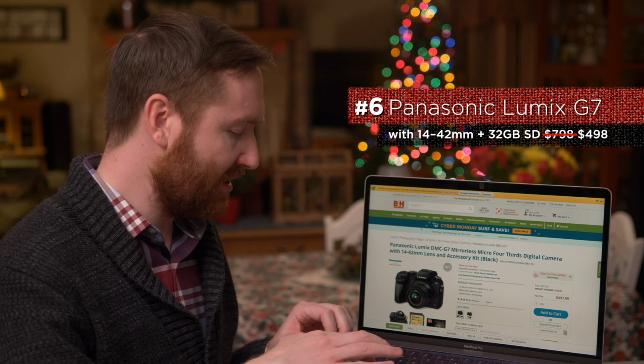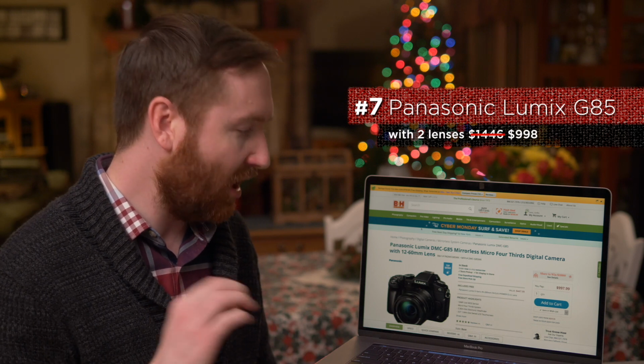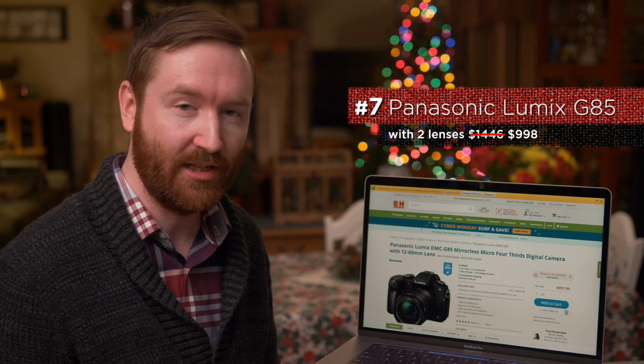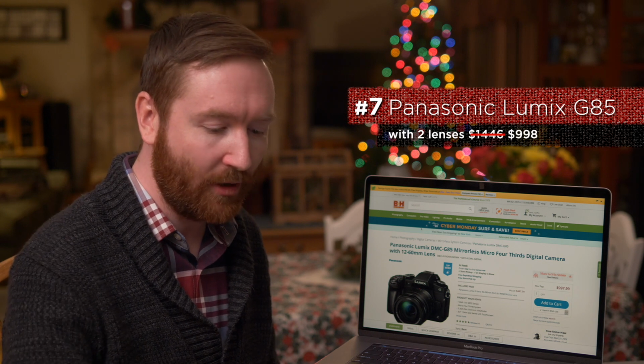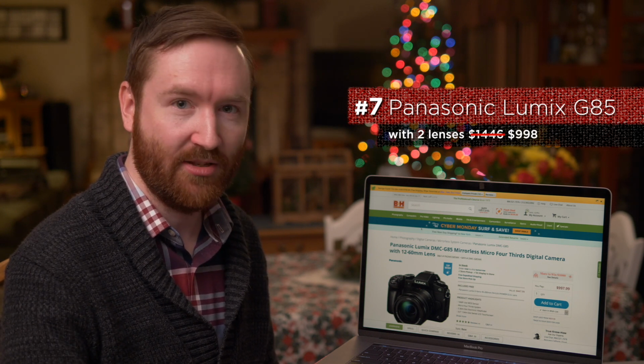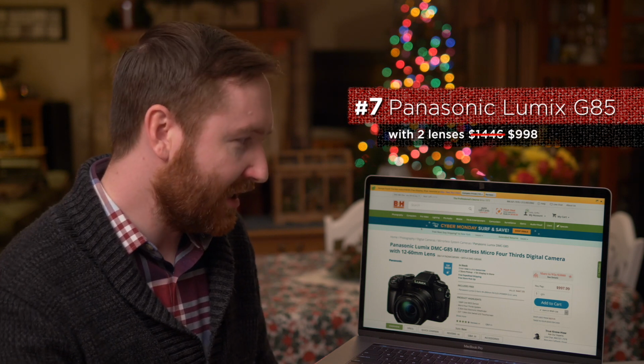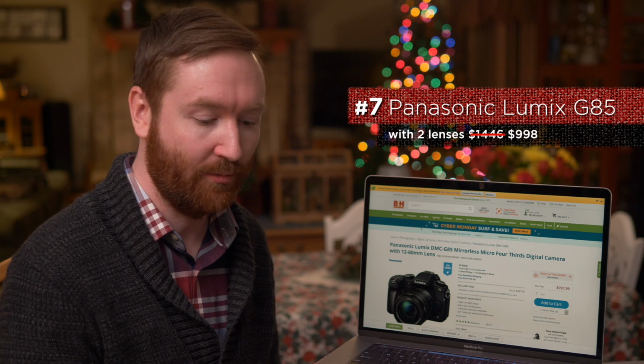If you're interested in the Panasonic Lumix line, there's also the G85, which comes with the 12 to 60 millimeter kit lens, but today they're also throwing in the 45 to 200 millimeter lens, which is a $448 lens, but it's included in this price of $1,000 for both.